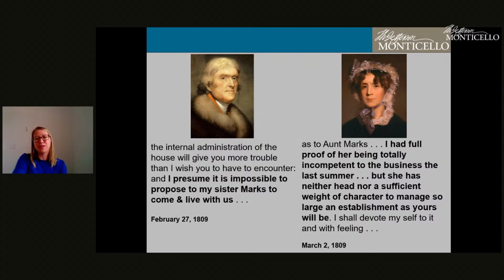So I love this because it shows the ways that we can use documents, even indirect documents, to get a sense about what people are really feeling, over this one episode, this one tiny episode in a life.